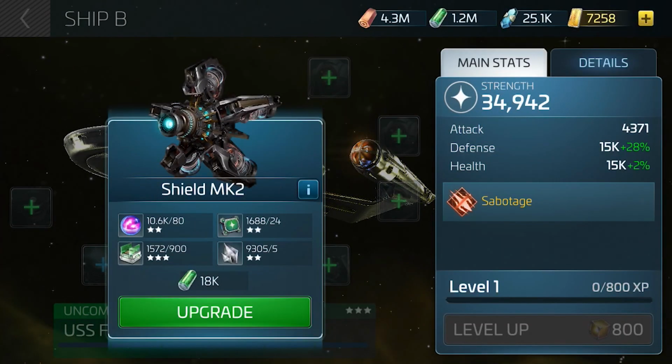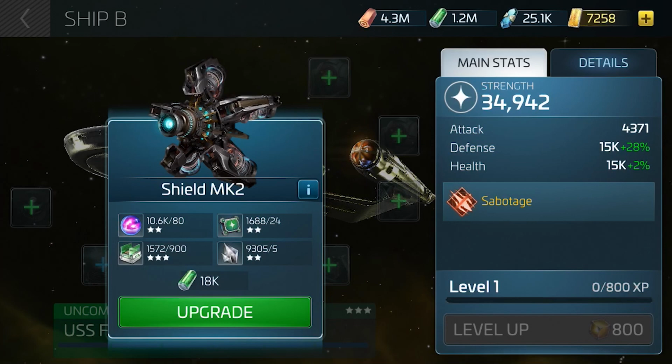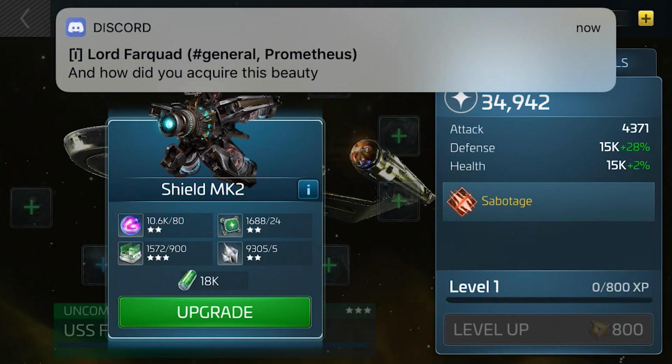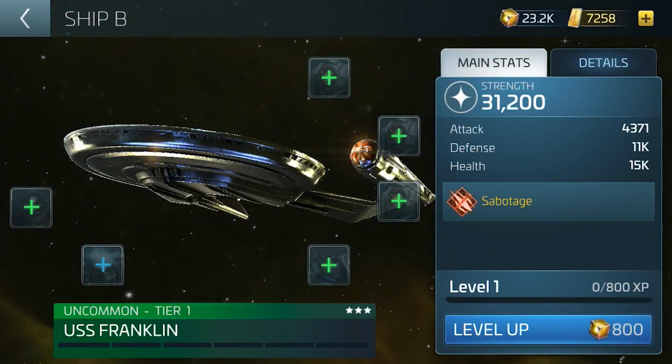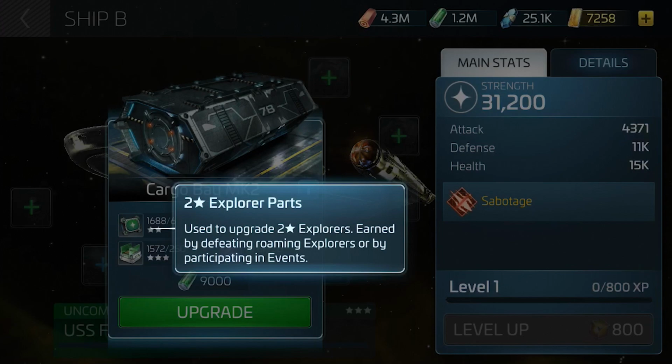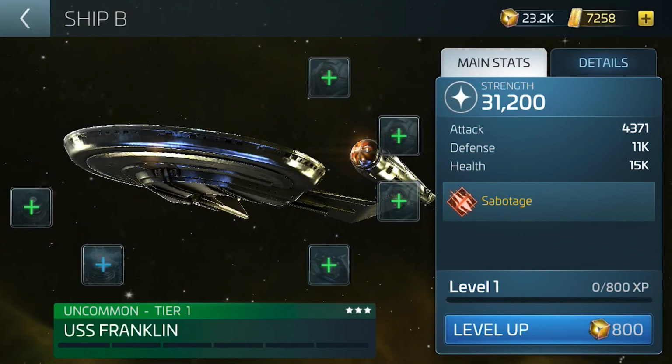You have sabotage, of course, the shield does take a lot. Takes 900 of those frequency modulator parts, 18,000, so it's not too bad. This is, of course, 2-star common crystal, so the first tier isn't too bad to upgrade. So yeah, I'm going to probably upgrade the shield at some point. And the cargo bay, 250, 9,000. This is pretty average for the cargo bay.